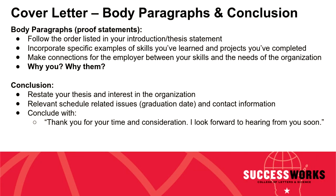So next you'll have your 2 to 3 body paragraphs, and these are really going to be the meat and potatoes of your cover letter. This is your opportunity to go into detail about the skills that you listed in your thesis, for example, the one I just read, in the same order that you listed them in your thesis. Rather than trying to incorporate every instance where you've demonstrated that skill in various experiences, you're going to want to choose 1 or 2 specific examples or situations and go into more detail about those situations.